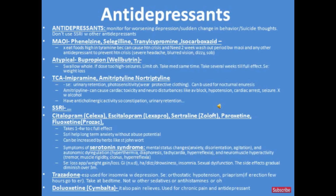Okay, so one more point about the SSRI that I forgot to add, that's very important, is that there's something called serotonin syndrome. Serotonin syndrome is when your body has too much serotonin. So this could cause severe side effects like mental status change, autonomic dysregulation, diaphoresis, tachycardia, and neuromuscular hyperactivity.